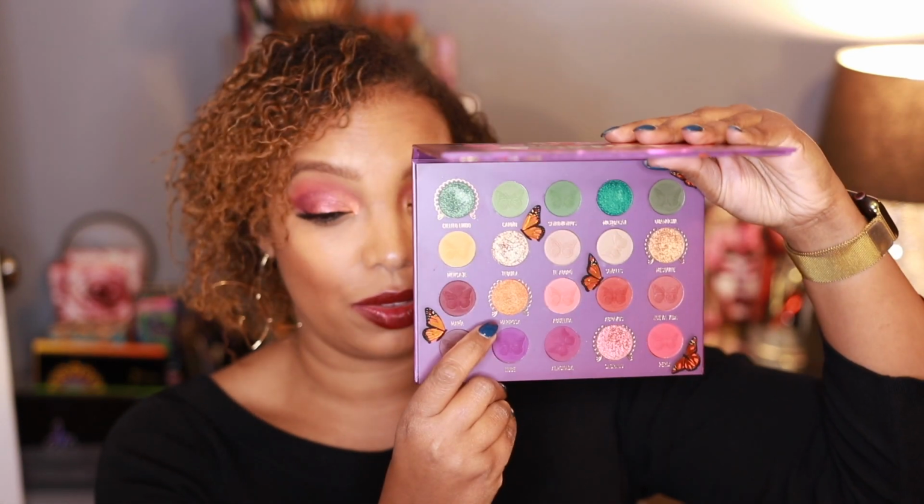The gold shade, what is this? Mesquite. Really pretty gold. But I really like Mariposa. This orange is really stunning. And when you pair it next to the rose gold, it doesn't look as in your face as it can look by itself. So the mattes blended out really well. I didn't have any problem with them layering on top of each other.